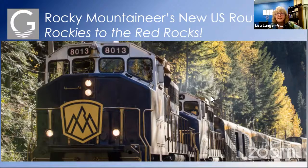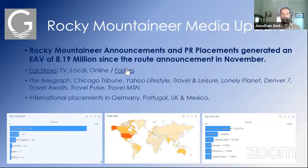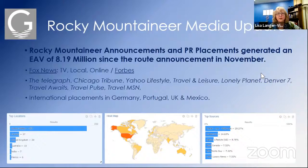And so we have gotten a ton of advertising by way of media hits for this. So Rocky Mountaineer placements have generated an equivalent advertising value of $8.19 million since the route announcement early November. So it's been on Fox News, on TV, on local news, online, Forbes. It's been in all kinds of great travel and leisure and Chicago Tribune, all kinds of amazing placements in magazines, online, in newspapers in major cities, and international placements in Germany, Portugal, UK, and Mexico. And it's just an incredible, exciting thing to be part of.